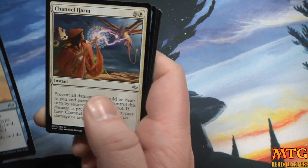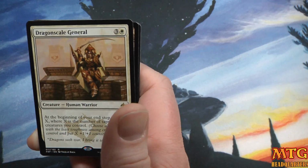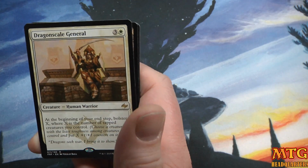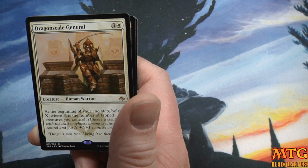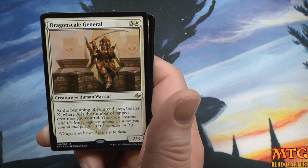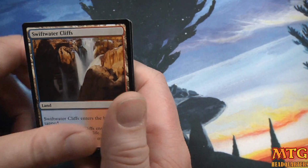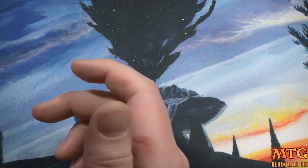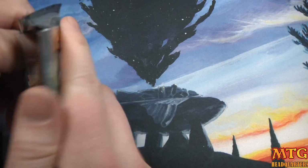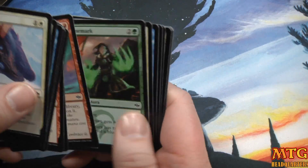Shifting Loyalties, Channel Harm, Meringue River Prowler, and a Dragon Scale General. Very, very good in draft. 2/3 for 4. I believe at your end step, Bolster X, where X is the number of tapped creatures. So this is a Mardu, very, very good Mardu card. Swiftwater Cliffs, and a Spirit token. Come on, Foil Ugin. I mean, we've already got 1 Ugin. Why not expect a foil?